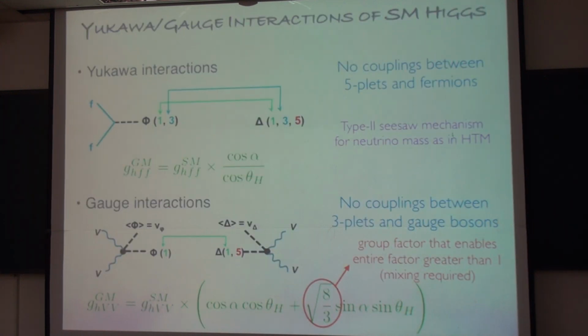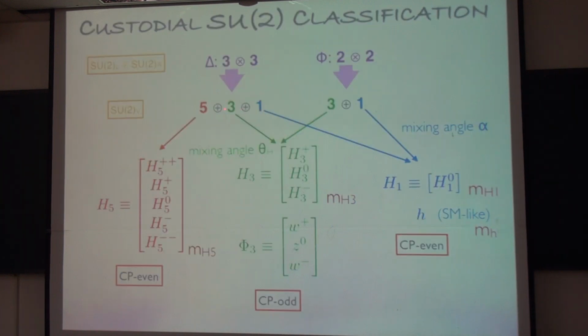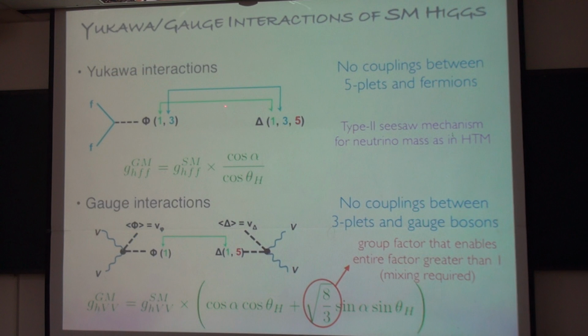So what's special in this model is that if you look at the Yukawa interactions, you will find that in the original triplet potential or Lagrangian, there is no interaction between the triplet and the standard model fermions. Only through mixing can the triplet interact with the standard model fermions. And here, because the mixing is only between this 3-plet and this 3-plet, or these two singlets, only this one and this one can interact with the standard model fermions. The 5-plet has no coupling with the standard model fermions. And even though I didn't write down the neutrino mass terms, basically it's just like the Higgs triplet model. You can write down the type 2 seesaw terms to give masses to the neutrinos.